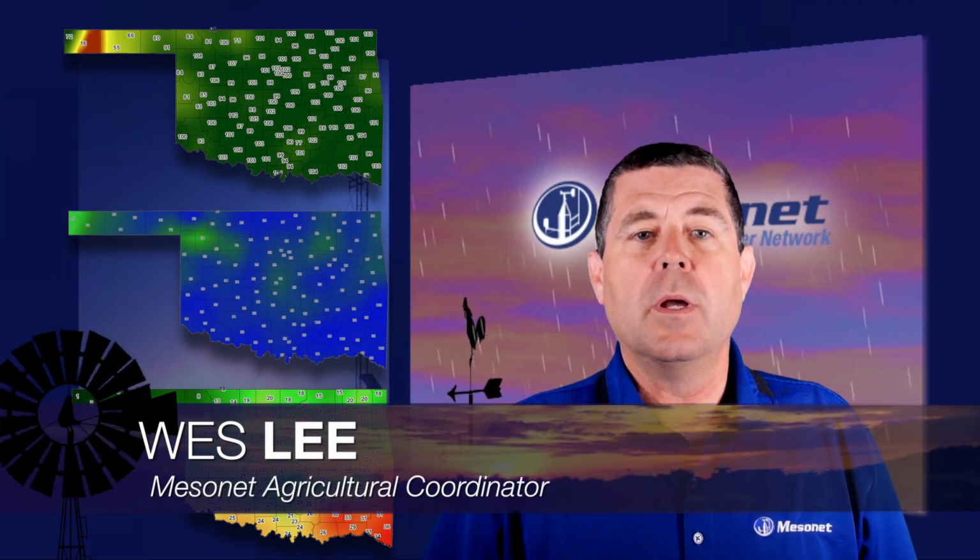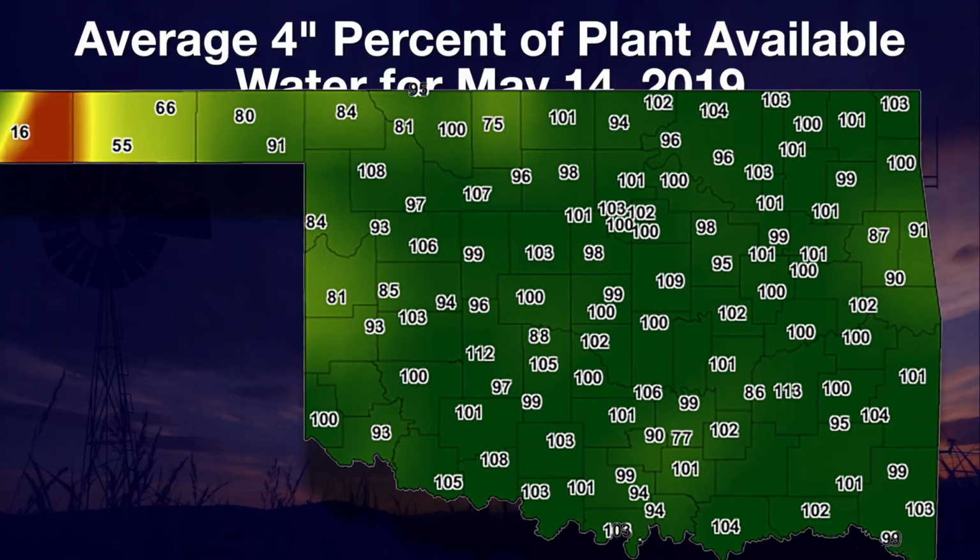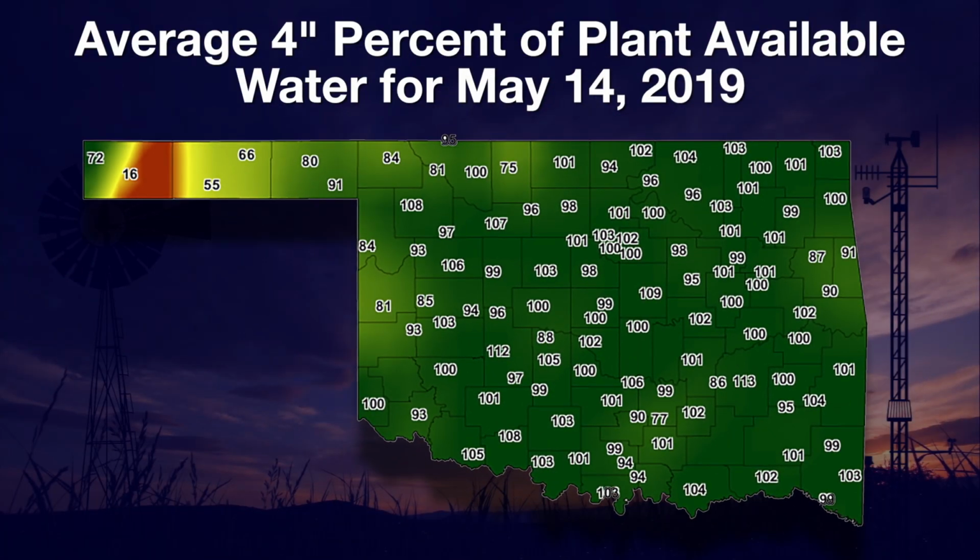Hello, Wes Lee with your weekly Mesonet weather report. With all the rains we have received this spring, the soils in the main part of the state remain very wet. This map shows percent plant available water down to a 4-inch depth through May 14th. The dark green color for all areas except the western panhandle indicate moisture levels at or near 100% of capacity. They have been that way for several weeks now.